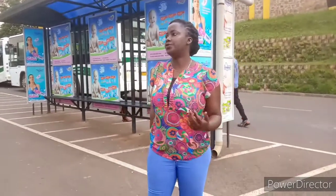Amazing and incredible about the bus service in Rwanda. In order for you to access or use these buses, instead of paying your cash at the door as you're entering, like we do in most of the countries in Africa, in Rwanda you use what is called the tap and go card. This is where you load your money, and as you're entering the bus, there is a machine where you will tap and then you will enter the bus.